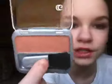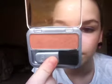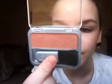My favorite, it's not really a blush, but I guess it's kind of like a highlight because it's really sheer. But anyways, it's like a blush and it's by CoverGirl, and this is in Iced Cap 130. And yeah, I have it on right now. It's very natural looking. And I think it'd be really pretty in the summer.